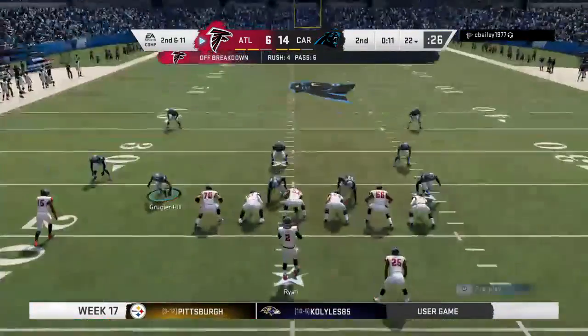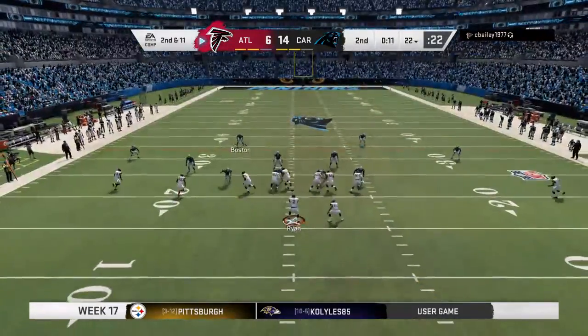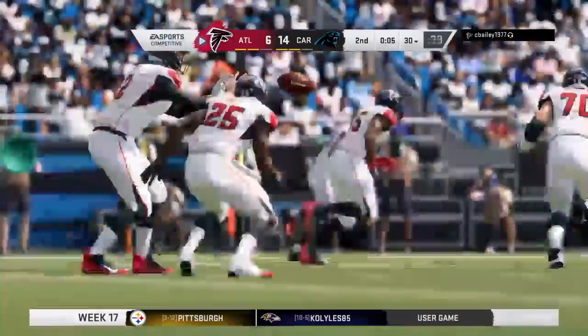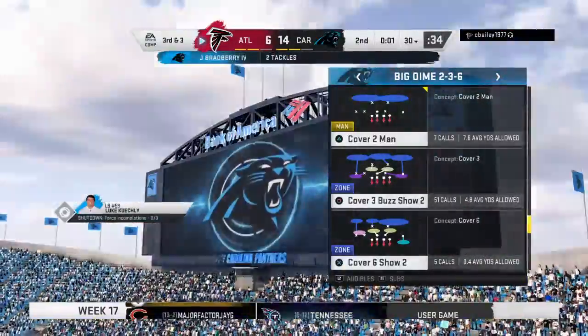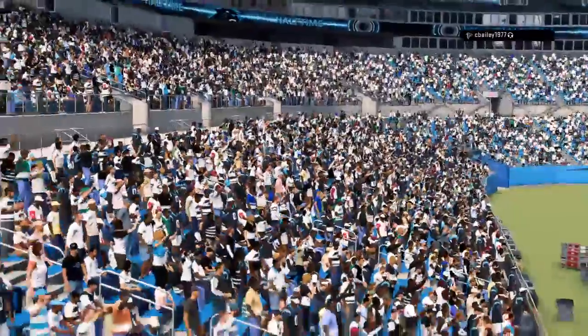After the loss to start out, here's 2nd and 11. They'll keep it on the ground again here. And he'll push forward here for a good little run as the clock continues to run. 8 yards there on the carry, and now they're left with a much more manageable 3rd and 3. So we've come upon halftime here in Week 17.